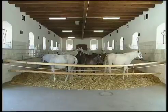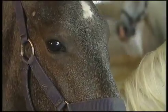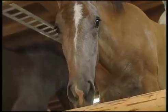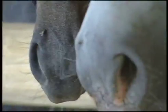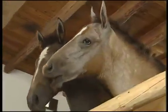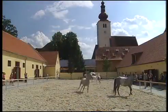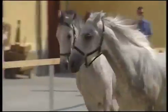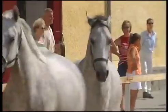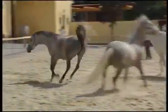Next door in the stables are this year's new crop, a dozen mares, all with foals now 3 months old. So rigorous are the demands of the Spanish riding school that of these, only 6 will be selected to be trained, and of those, only 2 will graduate. In the training arena, the mares go for a spirited run, showing off their powerful quarters, a quality that makes them ideally suited for the disciplines of the Spanish school.